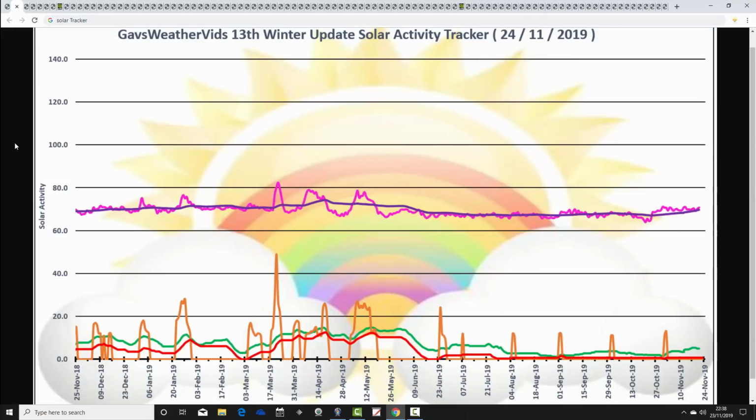This is the GWV's 13th winter update solar activity tracker, updated by good friend James Ackrell to the 24th of November. And again, for the final time for these winter updates, you can see from the red line and the green line how solar activity is flatlining away. We're at a very, very weak level of solar activity at the moment. The orange line indicates each individual day's worth of sunspots. So we do have the odd day coming and going where we've got sunspots, but they are outnumbered by the days that don't have sunspots.